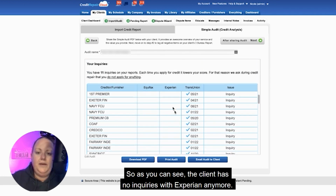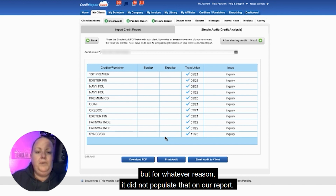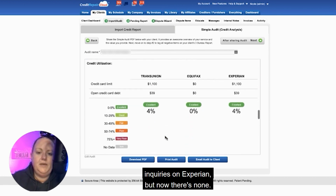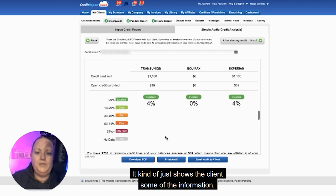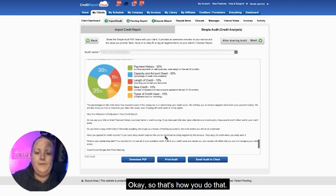As you can see, the client has no inquiries with Experian anymore. We got all those knocked off, but for whatever reason, it did not populate that on our report. The client definitely did have some inquiries on Experian, but now there are none. So that's good. It kind of just shows the client some of the information. So yeah, that's awesome. Okay, so that's how you do that.